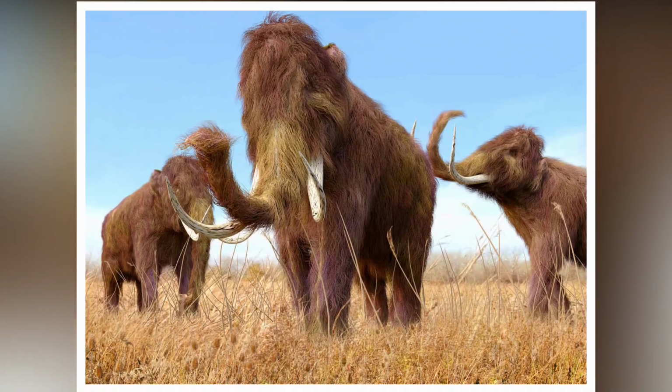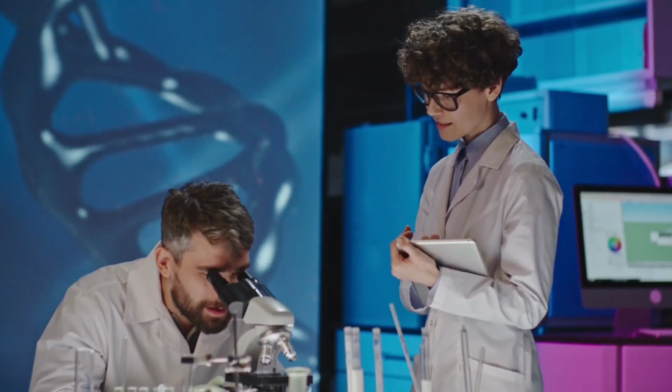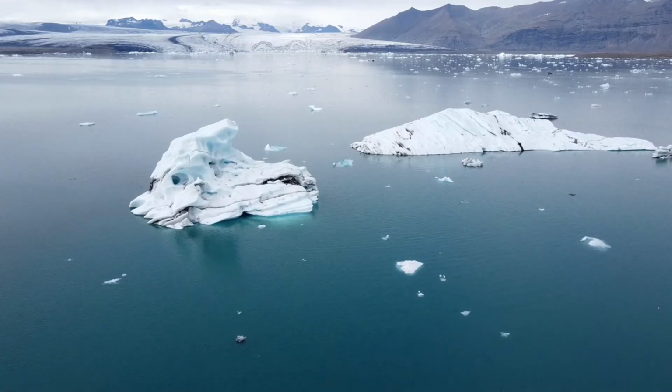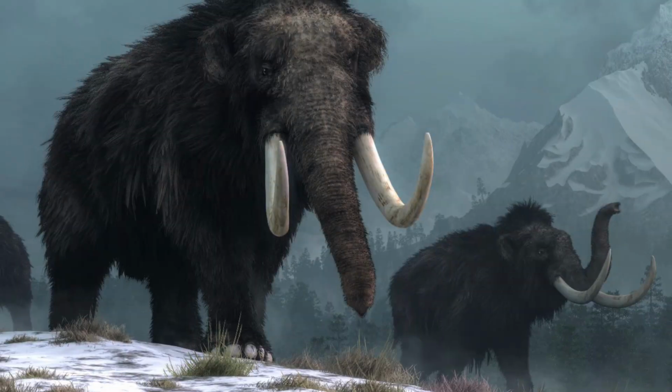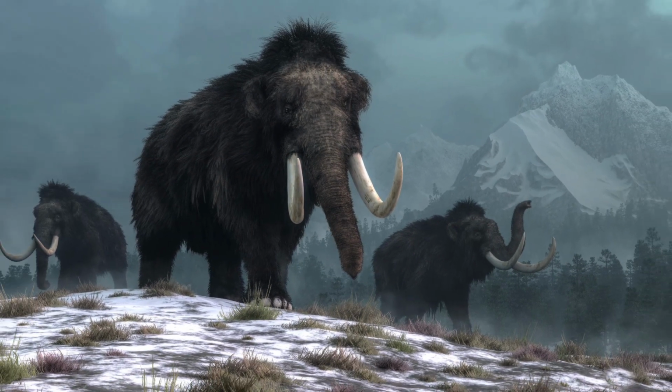Now, the hotly debated question of why mammoths went extinct has been answered. Geneticists looked at ancient environmental DNA and found that it was because when the icebergs melted, it got too wet for the giant animals to live, because their food source, vegetation, was almost all gone.